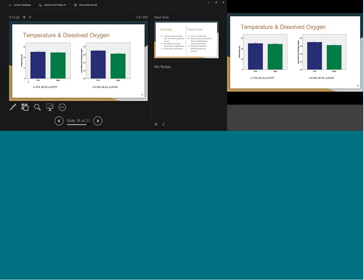So here we see that in clear water, there was a significantly higher amount of dissolved oxygen than in algal trials, and this could just be because of a small sample size, again, 8 and 7 respectively, but it's likely that maybe the algae is uptaking some of the oxygen, as it's a mixture of spinach and spirulina, an organic combination.